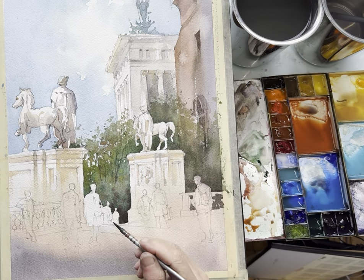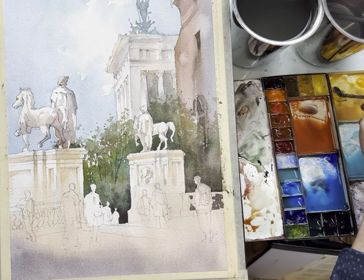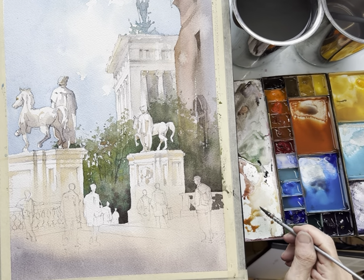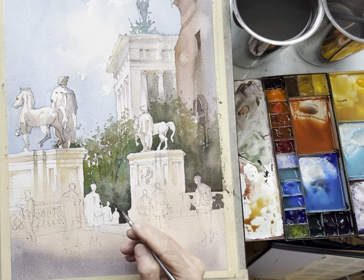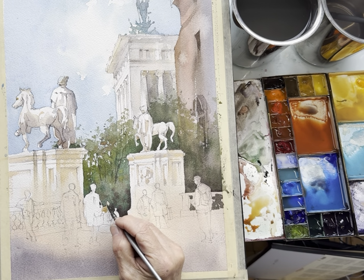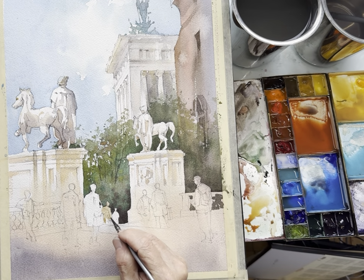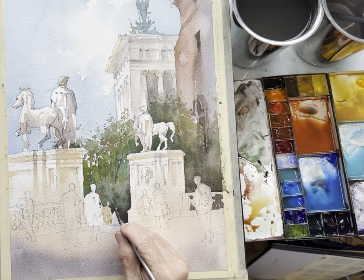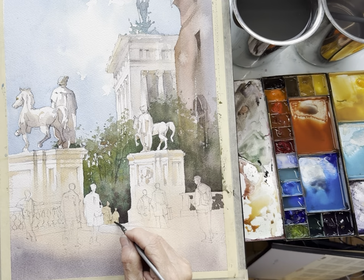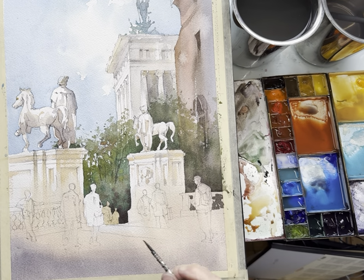I have to decide what to do with these two figures. I saved them out as pure white just because I wanted to, but I don't want them to be pure white in the final analysis because they would, by rights, be in shadow. So I'm just going to paint over them simply with some ochre just to tone them down. They'll still be there, but not quite so screaming out for so much attention. Gosh, calm down. I think that's okay. Doesn't really matter.